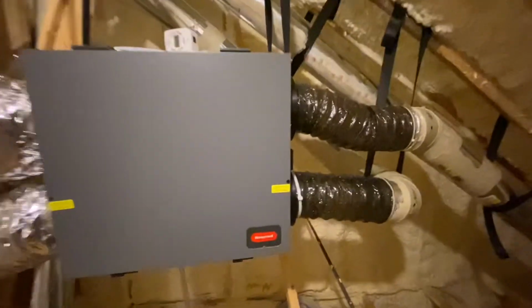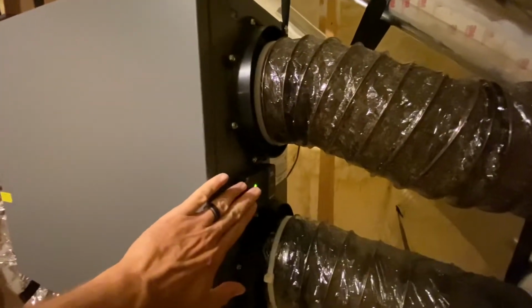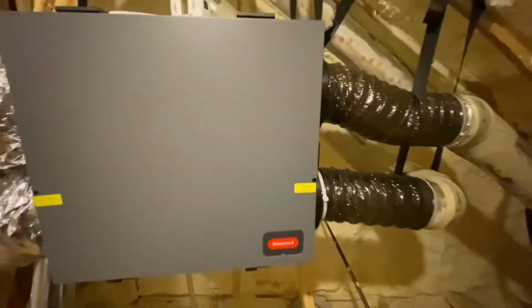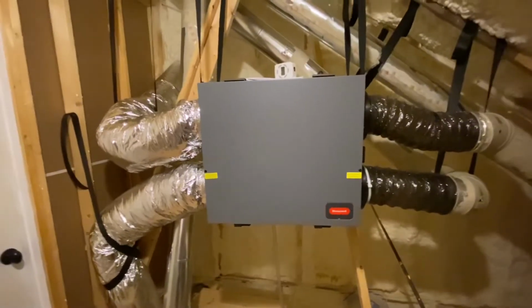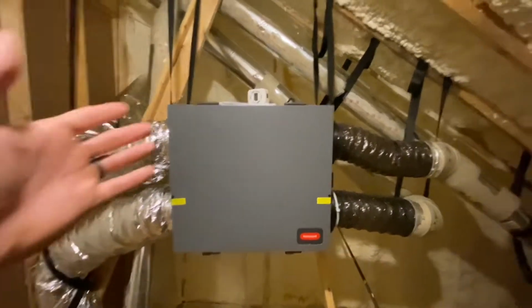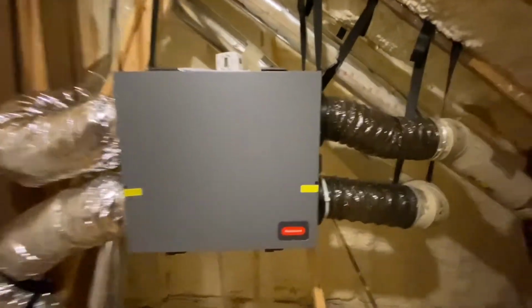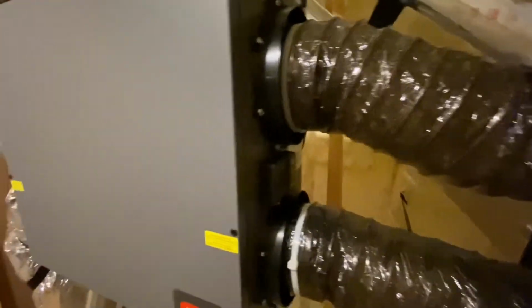So that's good. I am currently just using this speed control or this little control box on the unit to control it. I've been planning to put a control panel downstairs by the thermostat where I can use that to control how often it runs, and I just haven't done it yet. I've been so busy. I work all the time. So let's turn this thing off.